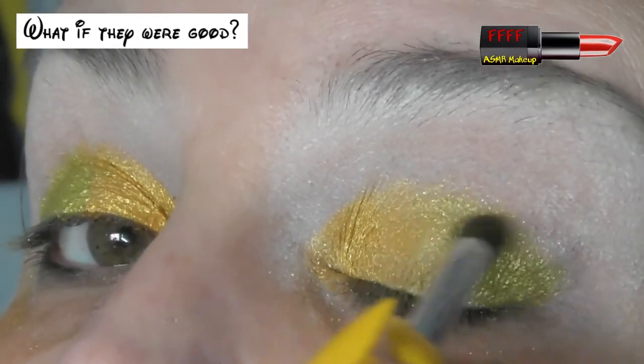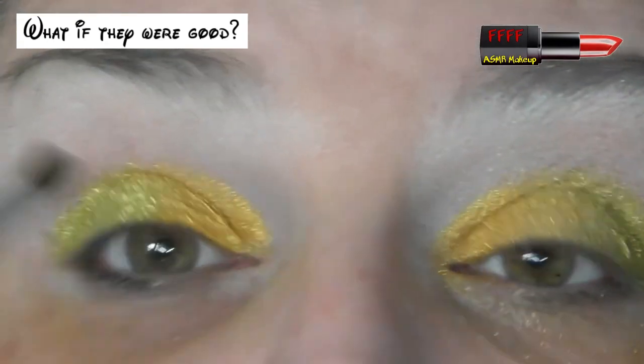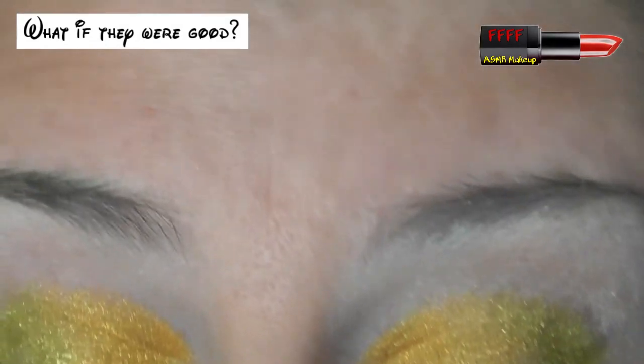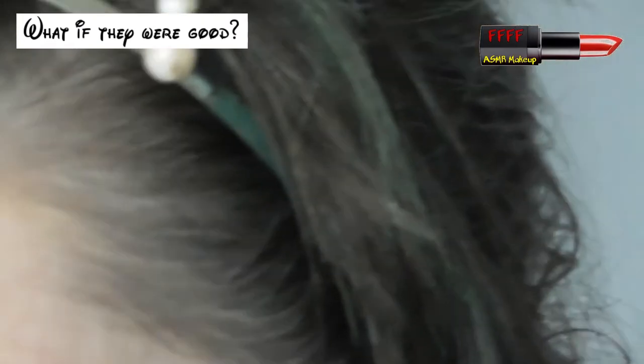I don't normally do this part of the lid first. I normally do this part of the lid last, because I'm doing an all shimmer look today, it's not as imperative to do this bit last. So, clean and dry the brush off and put it back down over there. Grab the Luxie brush that I was going to start off with and go into Wicked.